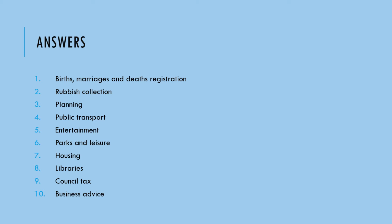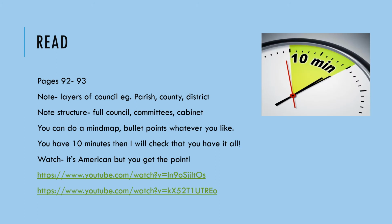You pay council tax on your house depending on how big it is, and that goes for paying for these services. And you can also get business advice from them as well. Okay, you need to read the textbooks if you can get access to them, and you need to look at the different levels and layers of councils. For example, parish councils are going to be very small, county councils and district councils a lot bigger.